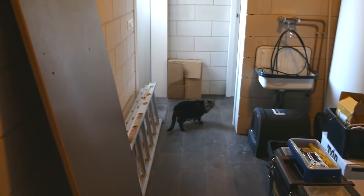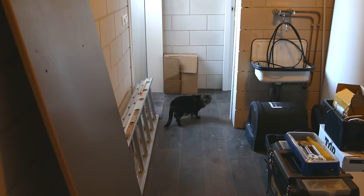Going inside, we see Ziggy. As of late, the garage has become her domain, and she looks very alarmed while I'm intruding.